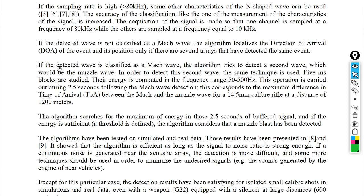So here they say that if they detect a Mach wave, then the following signals are interpreted as a muzzle wave, the second signal anyway. And for this muzzle wave, they apply a special technique for analyzing it, and they look only in the range of 50 hertz to 500 hertz, which is pretty typical for a small caliber muzzle wave. And they do it by looking at windows in time of 2.5 seconds each, and they grab the average energy from that and then compare it to, I'm reading this.